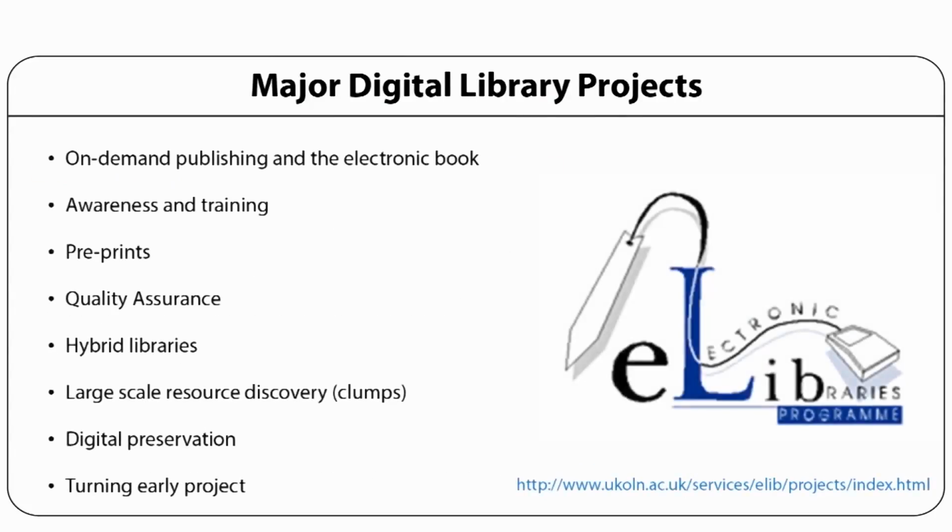The major focus areas of ELIP 1, 2 and 3 were electronic document delivery, electronic storage of books and journals, on-demand publishing and electronic books, awareness and training programs, navigational tools, preprints, quality assurance, hybrid libraries, large-scale resource discovery, digital preservation, turning early projects into services, etc.